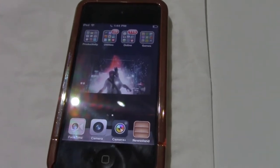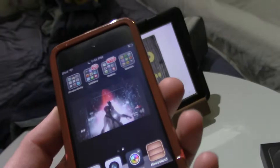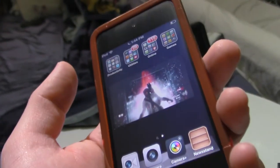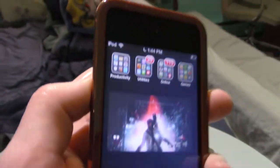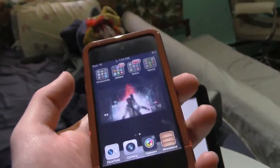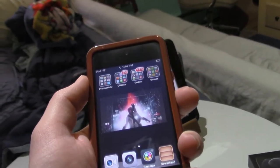I've used the same iPod Touch fourth generation for nearly a decade, and nearly every single day I've used this. Now, why did I get a phone? Obviously, because this is iOS 6 and it can't be updated anymore. The button here is broken. The sound buttons surprisingly still work good. The top button still works good. Believe it or not, the battery still lasts about 1.5 to 2 hours, even though I've used it for over a decade, so that's pretty insane.